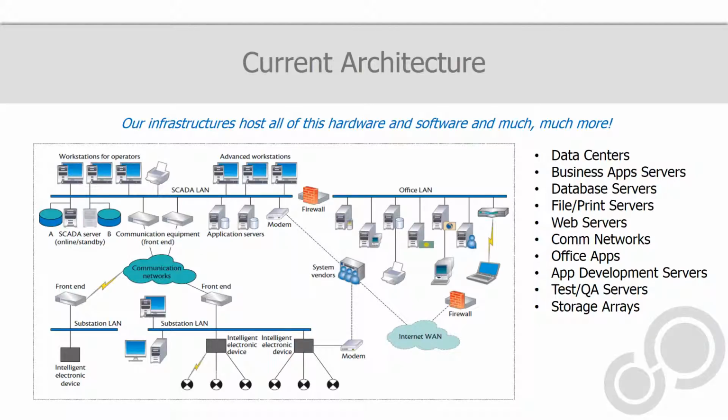For those of you who are technology people in the room, this probably looks familiar. If not, this is what we have in most of our companies today. We have data centers, business apps and servers, database servers, storage arrays, and all of our local area and wide area network components. This is what we've implemented, and this is what we support. Now, the funny thing is, all of the things I'm showing you on this slide, you own. It's yours. You bought it. It's probably being depreciated, and all the operating expenses that go along with it, and upgrades, all belong to you.